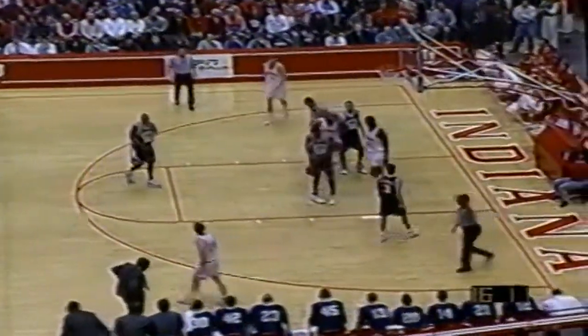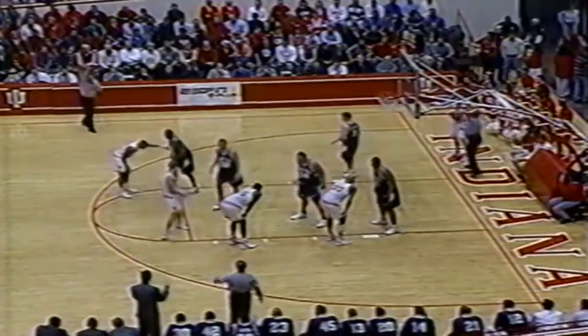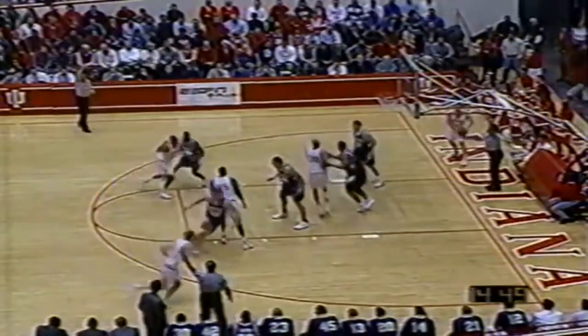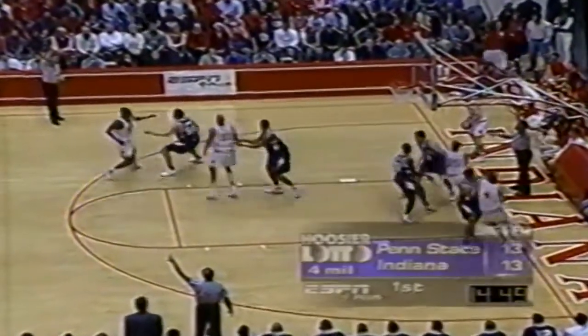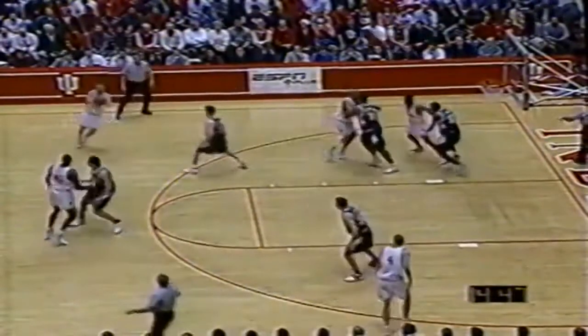Patterson again takes Booth in. And against a guy like Calvin Booth, you want to make sure you get into his body. As long as he's away from you, that long wingspan, he's going to knock shots to the basket. And good recognition by the team, clearing out, giving Andre room to drive the basketball. Patterson much more aggressive in tonight's game when he's received the ball.